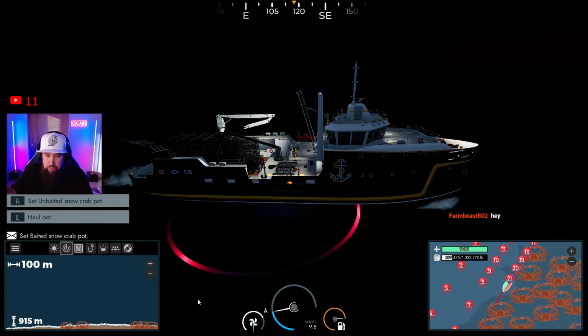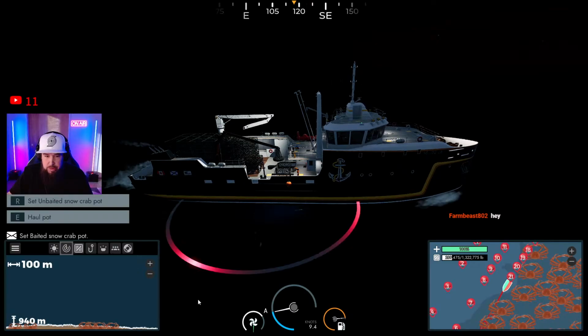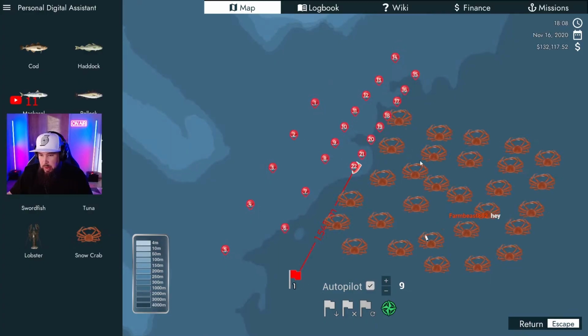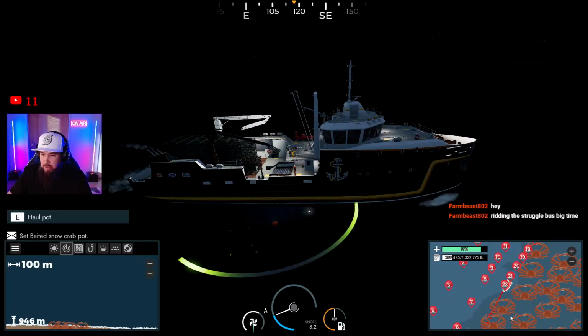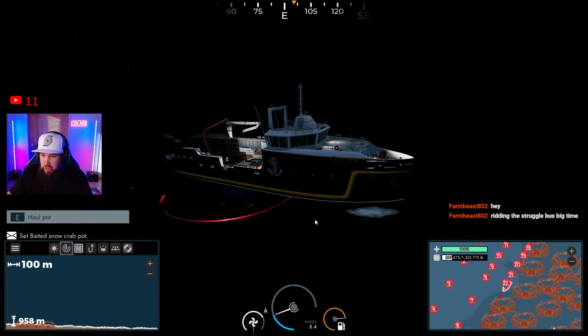We're kind of repositioning our... Wow, there's a lot there. This is a good spot. Let me drop her on top of that, right? There we go. Set that one right there. We have been going back and forth this way, but now these are some prospect pots up through here, new grounds that we haven't fished on yet. Trying to figure out where the crabs are going, but up through here we started to get some good numbers. We'll be working back and forth through here until our pots are all dropped. This is pot 23 coming up here.